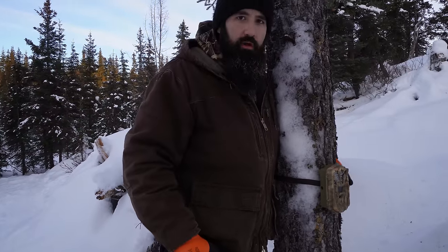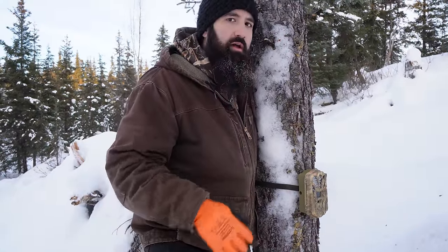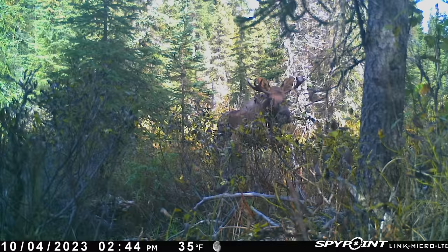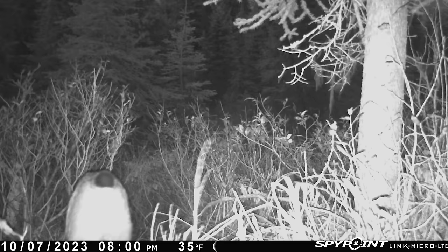So we've had trail cameras running on this property ever since we bought it, about a full year now. We've caught a lot of different animals with regular pictures. The trail cameras we have running right now are the cellular style, so they send you a message whenever they take a picture. We've gotten a lot of pictures of moose, a lot of pictures of rabbits, some ermine, and one picture of a suspected lynx. We thought it was a lynx, but we weren't sure.